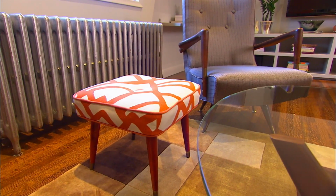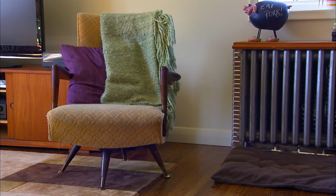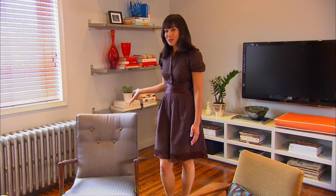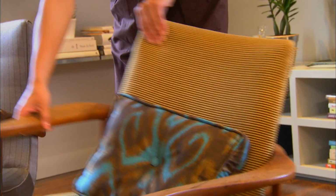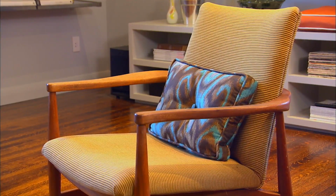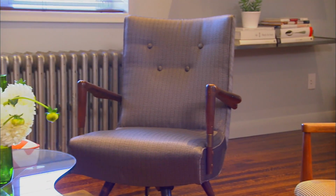It's hard to believe the difference that a little bit of fabric and upholstery can make. This is covered in an eco-friendly recycled polyester, and this chair looks brand new, but the real difference is in this chair that we found from their basement. It was crumbling and falling apart, and now we've got this brand new fabric on it, and these chairs look like they were made for this space.